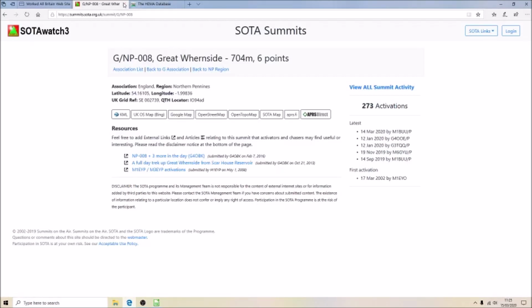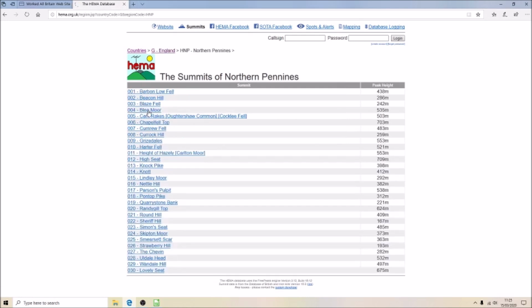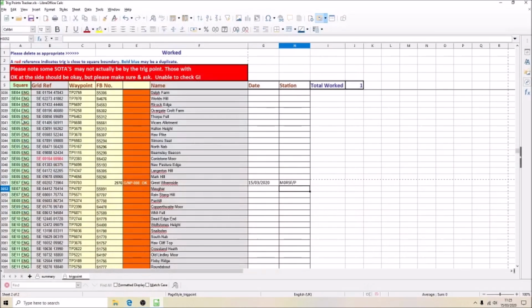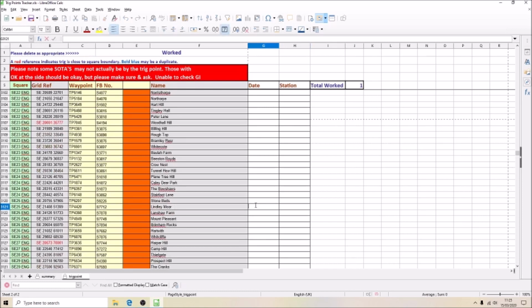So the SOTA website, you need the 1st and the 4th character. The HEMA chaps make it a little bit easier. Choose one off. Choose a HEMA summit. I'll choose Lindley Moor. Okay. WAB Square Sierra Echo 25. So it's already there for you from these people. So if I go in my tracker to Sierra Echo 25, I should find Lindley Moor. Keep going. There it is. Okay, so you've worked me on that.